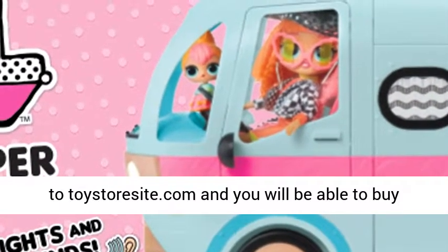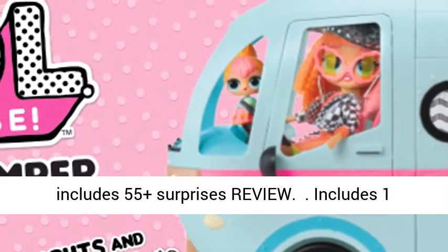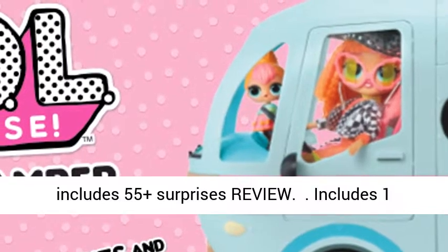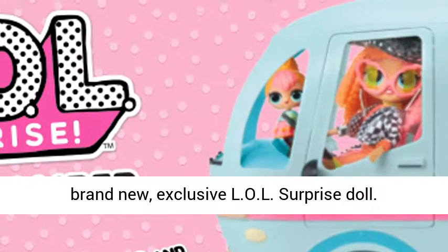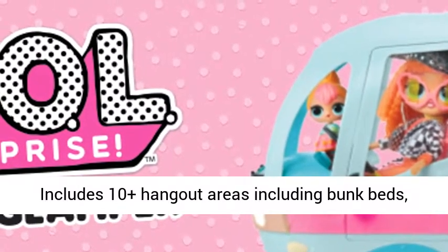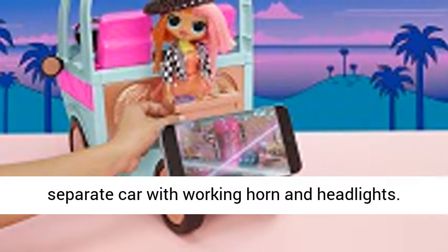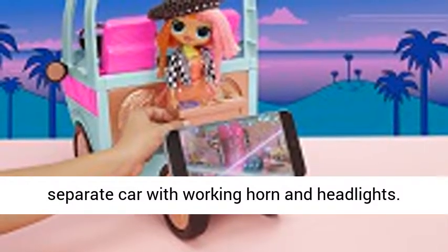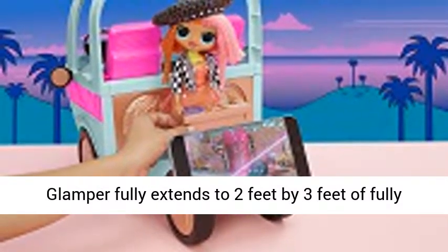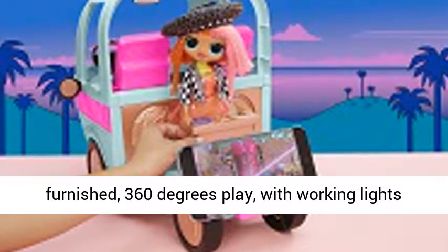LOL Surprise 2-in-1 Glamper includes 55 plus surprises. It includes one brand new exclusive LOL Surprise doll, 10 plus hangout areas including bunk beds, light up pool and slide, fashion runway, BBQ patio and DJ booth. The front detaches to become a separate car with working horn and headlights. The Glamper fully extends to 2 feet by 3 feet, a fully furnished 360 degree play space with working lights and sounds.